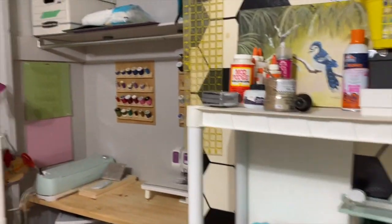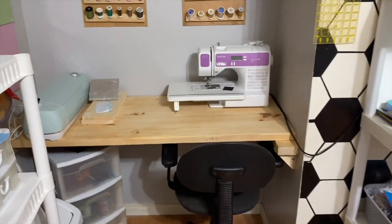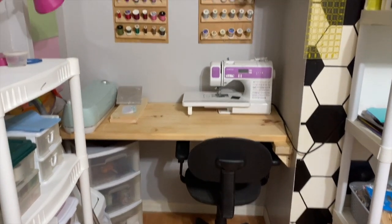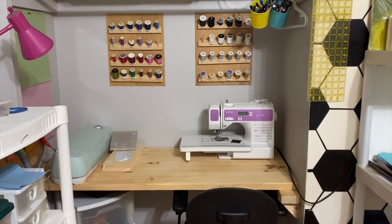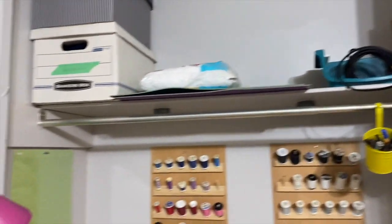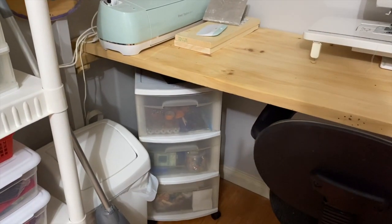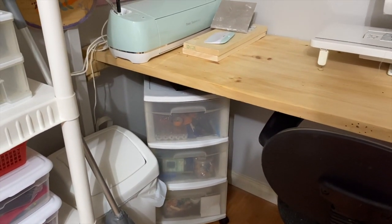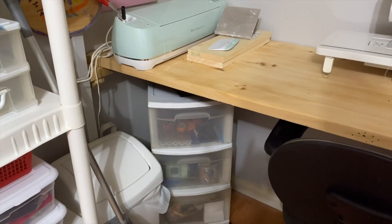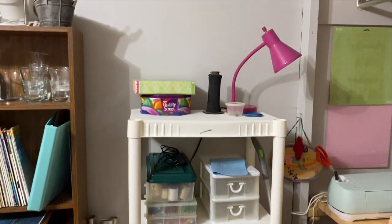Over in this corner, in what used to be the closet, my son-in-law built me this awesome bench to keep my sewing machine on and my Cricut machine and all the various things you need for sewing. Underneath there's pull-out drawers with scissors and different things you need for sewing. Here's another shelf, more sewing stuff, threads and buttons and things like that.